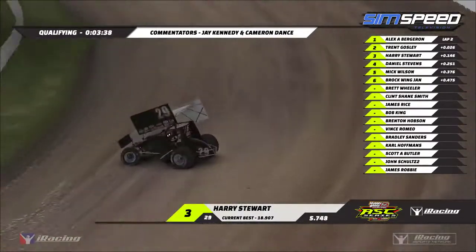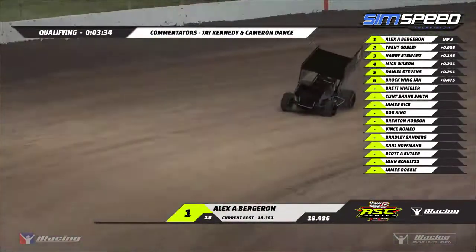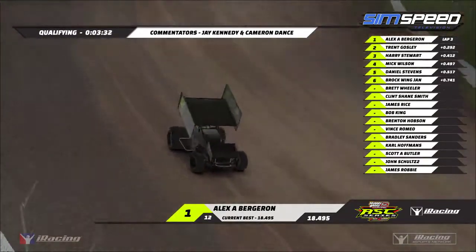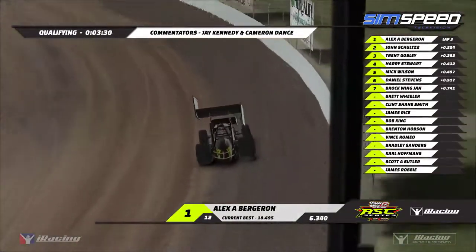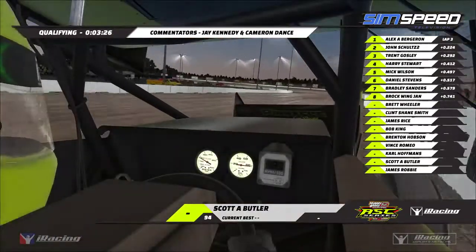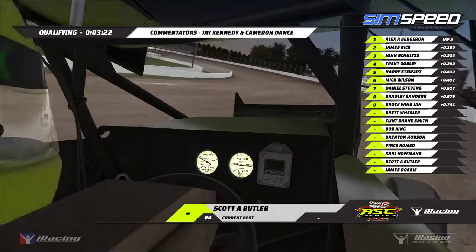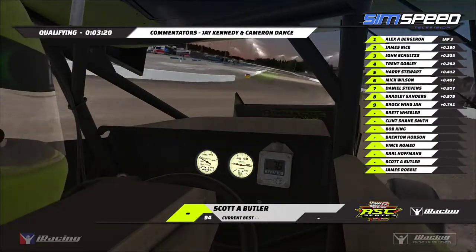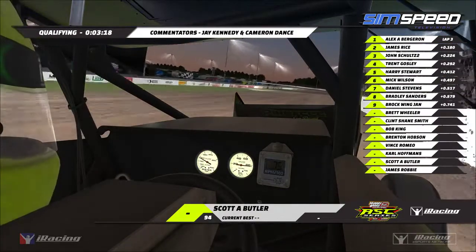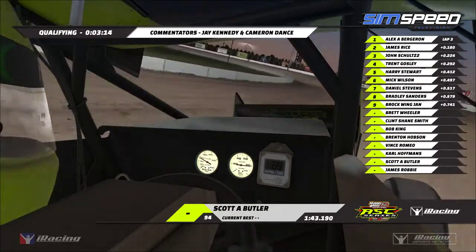Gossley's down to Harry Stewart into third as he just loops it on his second run. Bergeron's second lap though, have a look at the time on that one, an 18.4. That's going to be tough to beat. Yeah, really interesting to see that he was actually a lot quicker using a slide job line into turn 3 and 4 instead of just running the top the whole way around. So really good lap there from Bergeron, to be pretty much 2 tenths clear of the entire field.